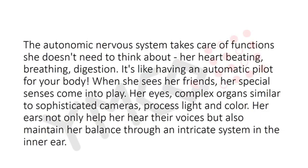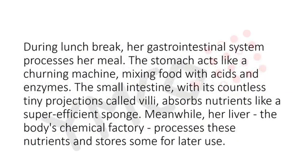When she sees her friends, her special senses come into play. Her eyes, complex organs similar to sophisticated cameras, process light and color. Her ears not only help to hear their voices but also maintain her balance through a sensory system in the inner ear. During lunch break, her gastrointestinal system processes her meal.